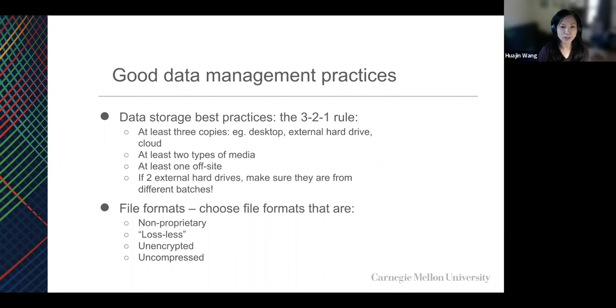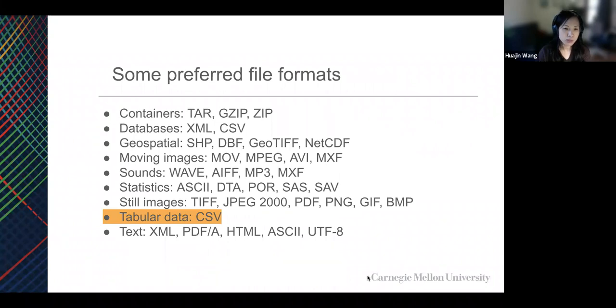Here, I want to say one more word about this CSV file.